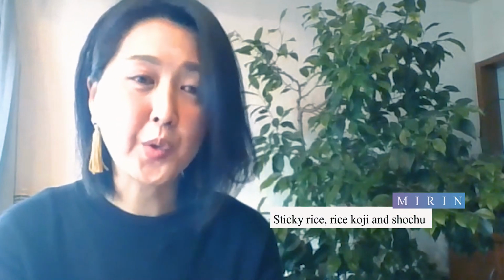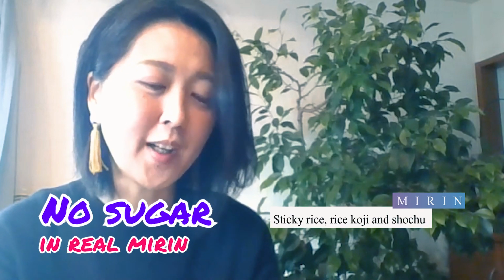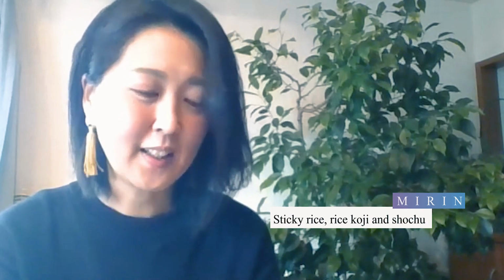Could you teach us a little bit about each condiment? Let's start with mirin, probably the least known condiment of the three. Right, and don't worry, mirin is not really well known by Japanese people either. People would think there's refined sugar in it because it's sweet, right? But it really is only made with sticky rice, rice koji, and also shoyu, and that's all. No refined sugar in real mirin.